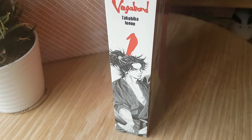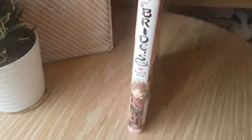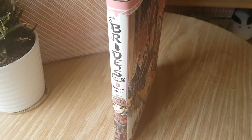All the other Viz Bigs that I've seen, I don't own any of them, but they just have pretty typical spine art, but having the continuous image is a really nice touch for them. The other series I would say is A Bride Story by Kaoru Mori, which spines look like this. They always have character art, and if you know me, you know that I love Mori's character artwork. And seeing them all in a row, there's just so many wonderful pieces on these spines. I also really like the font, the typography that they use for this particular series. Yen has done a really good job on this release.